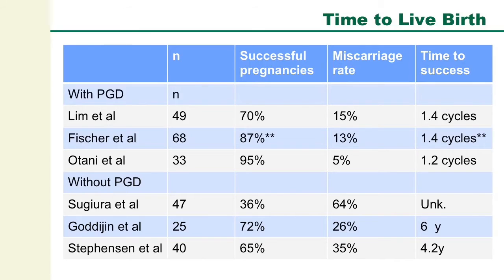I think the most striking outcome from this study is the time to live birth. You'll see in this chart at the top, the first three lines are studies that looked at couples who underwent IVF with preimplantation genetic screening, and the last three rows studied those who underwent natural conception. And you'll see that while the successful pregnancy rates aren't significantly different, the time to success is, with those couples who had natural conception taking up to 6 years to have a successful live birth, and those who conceived with preimplantation genetic screening after only 1 to 2 menstrual cycles.